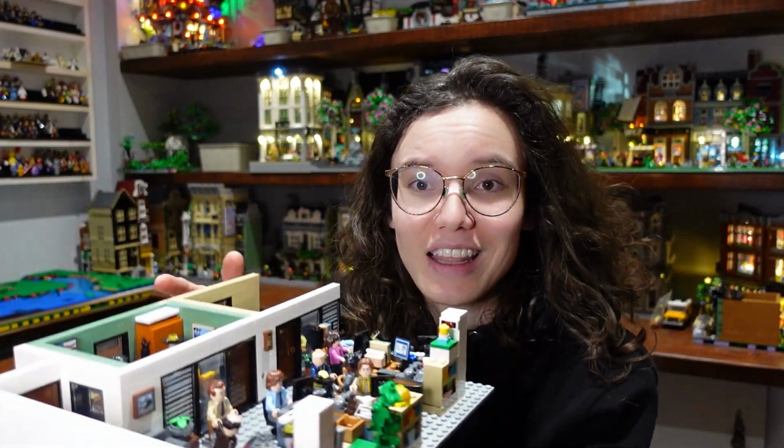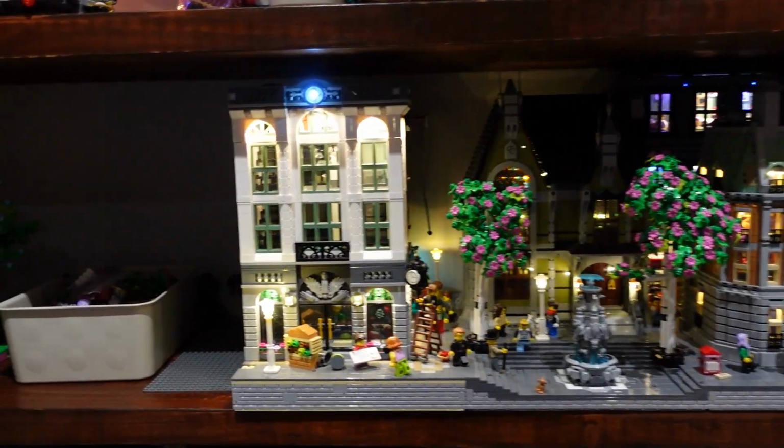I want to kind of make a MOC that goes next to the brick bank. And I think it would be really cool if that was just an office. It makes sense for the area it's in. It's the old towny area, it's next to a bank. An office building makes sense.